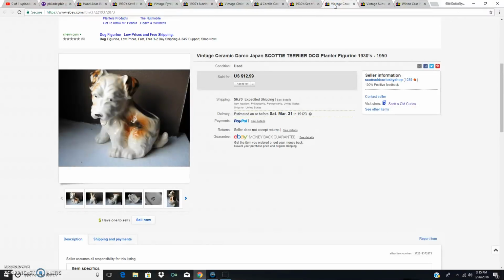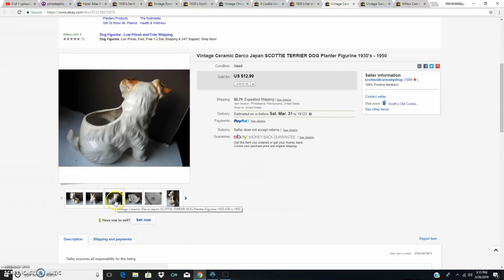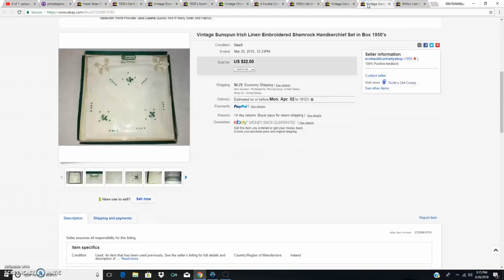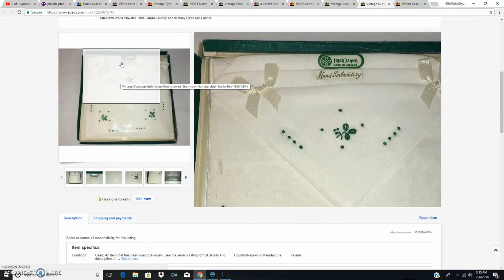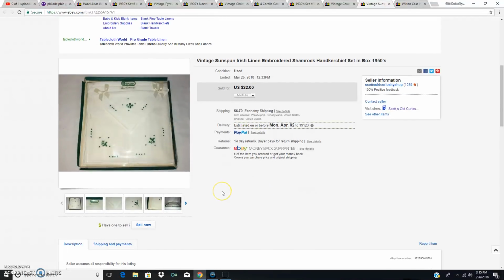Little Scotty Dog planter just sold for $12.99. See, he's marked Japan on the bottom. He's real cute. What else? Oh, these didn't last online long either. I paid, I think, $1 or $1.50 for this and sold it for $22.